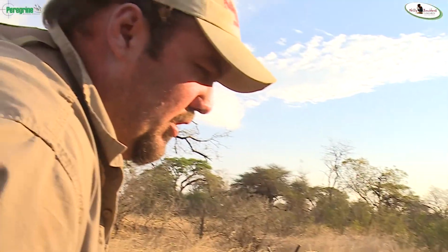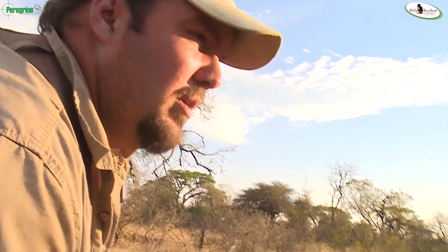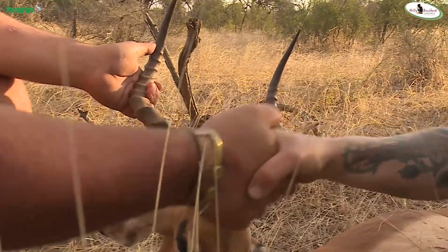Now, would this be a ram that is no longer breeding? Yes, man. No, definitely. I don't think he will breed anymore. That's why he was with the others by himself. Okay. Congratulations, man. Thank you. What a beautiful impala. We worked so hard for this.